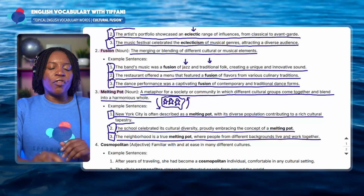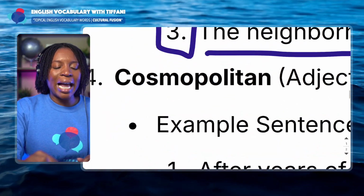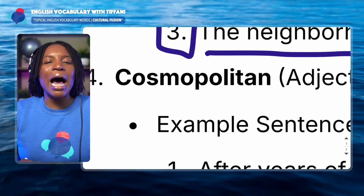Melting pot. Excellent. All right. Let's move on to the fourth term. The fourth term we have is cosmopolitan.